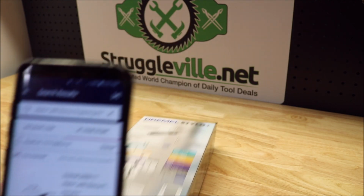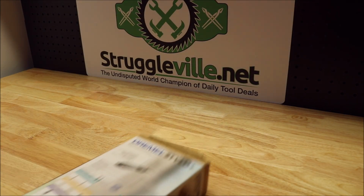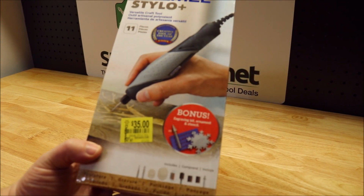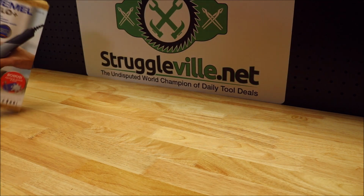So you see, you can just pull up. And sometimes employees just haven't updated the stickers. So one time it was $35 on clearance, and now it's all the way down to $25. So that's our first item.